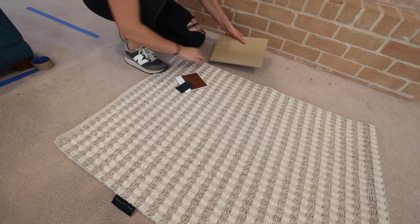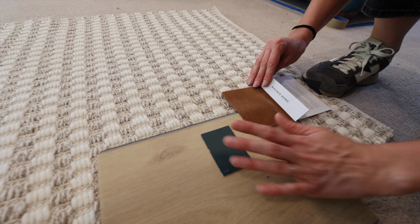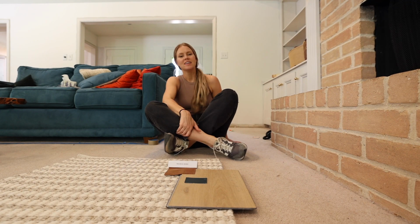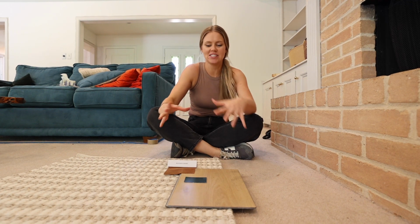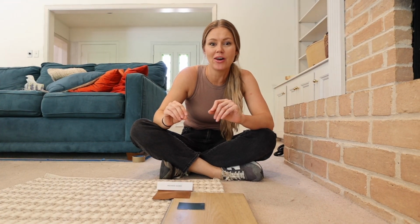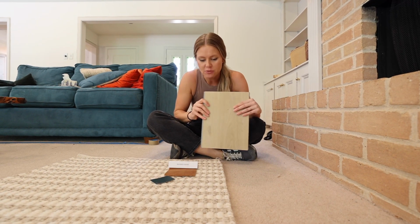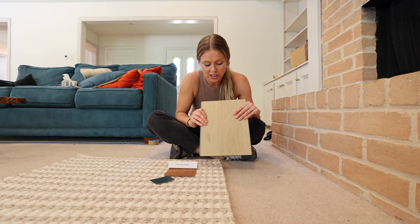Once I figured out the right size for the sectional, it was time to lay out all of my design finishes and materials and make sure everything felt right for the space. All right, so this is the part I get really excited about and that I've been spending a lot of time thinking through. We are planning to go with a really light modern flooring for this house.